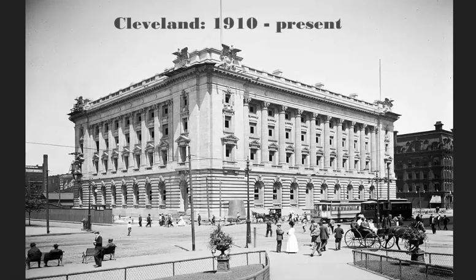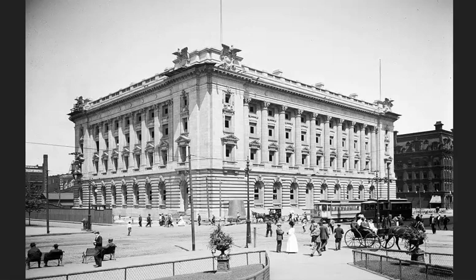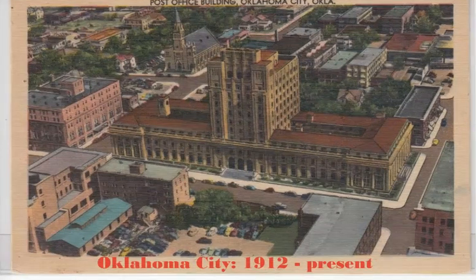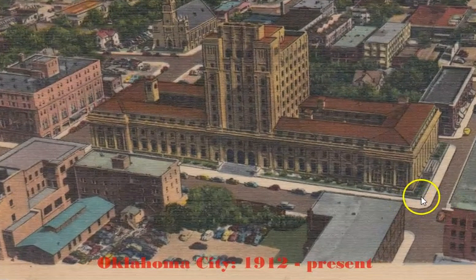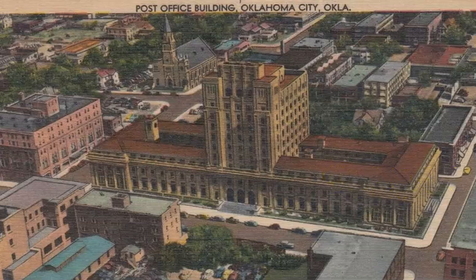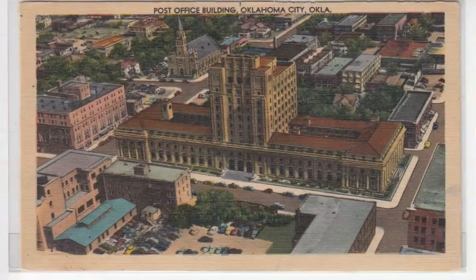Cleveland, Ohio, 1910, still stands apparently. Oklahoma City, found it on a postcard. Quite a large building, 1912 they say this was put up, still stands. Although I suspect it might be a bit modified now. Oklahoma City.